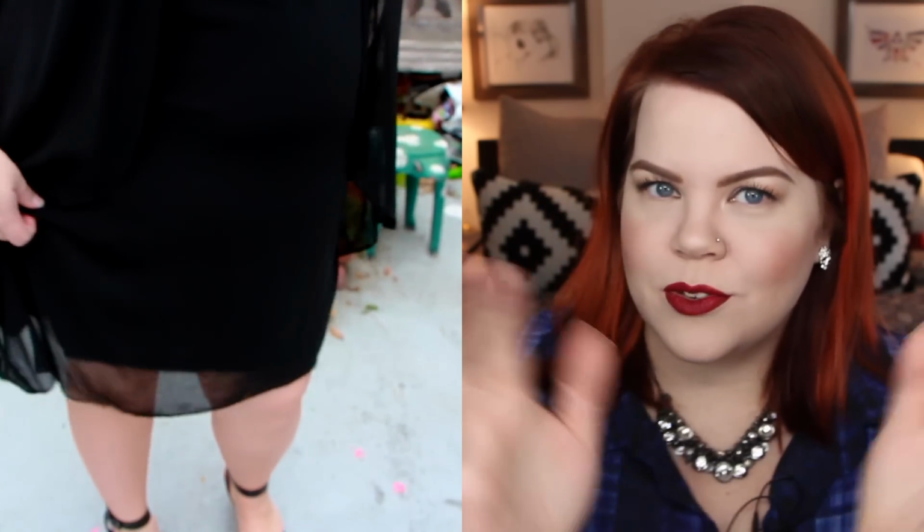Kind of cool. So it has these little overlay things that come from the collar and kind of go around, and you can flow them out or whatever. It creates a nice movement to the dress while also still being body hugging. It's super cool. I love City Chic.